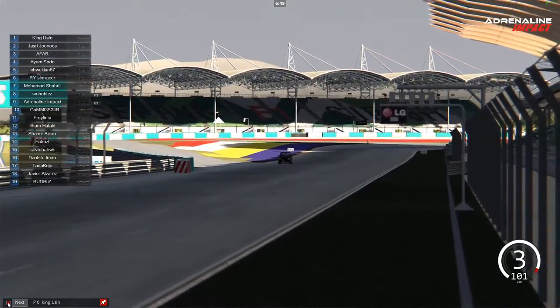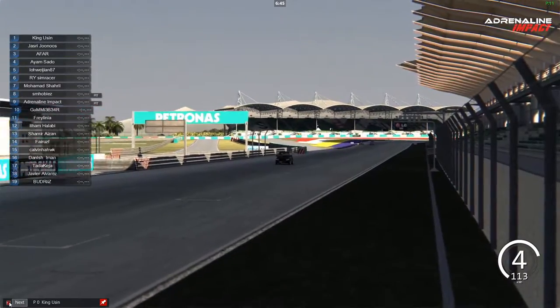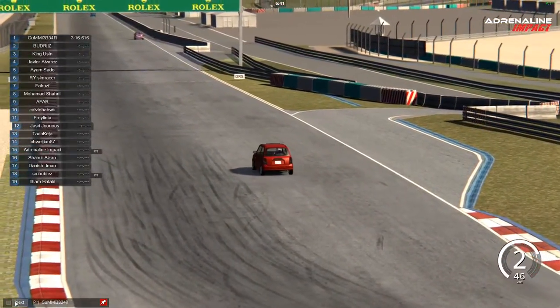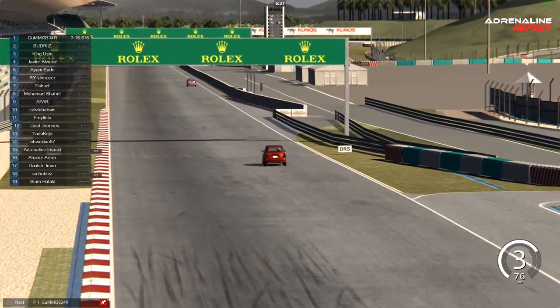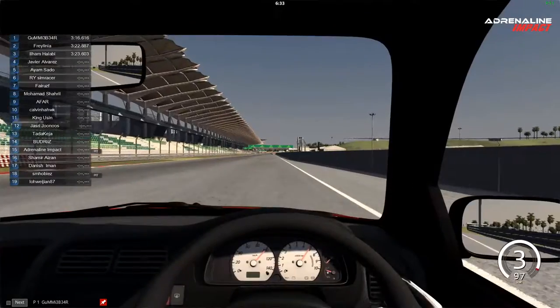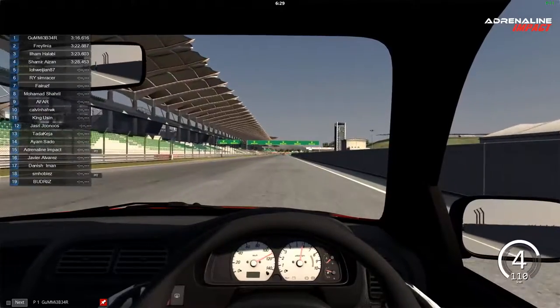So it really is pressure's on right now for these guys to get a good lap time out there on track. They have been able to do half an hour's worth of practice there, so they should be good to go from that respect. But right now we're having a look at Jasri Junos in that red car in the distance there, up ahead, King Hussein in the pink machine.